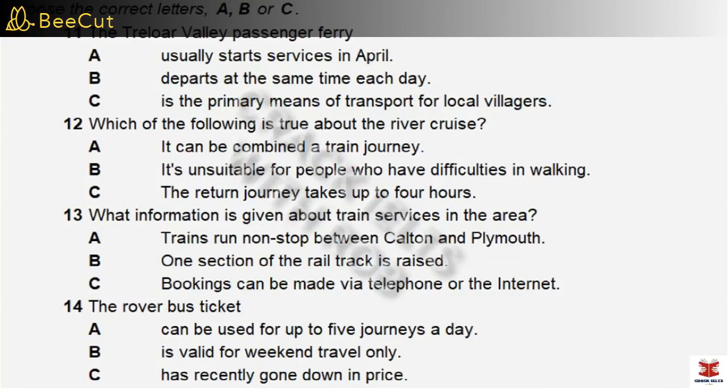L-U-M-L-E-Y. The caller's name is Anna Lumley, so Anna Lumley has been written in the space. Now we shall begin. You should answer the questions as you listen, because you will not hear the recording a second time. Listen carefully and answer questions 1 to 4.